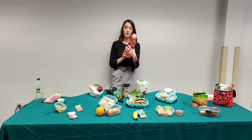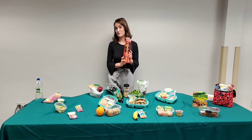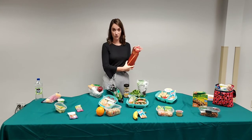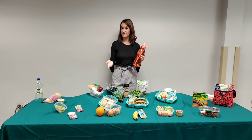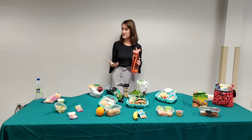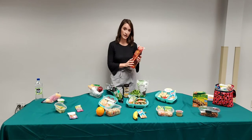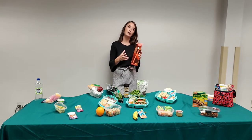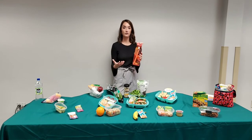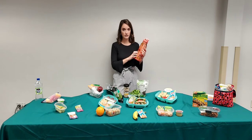I love having one of these big bottles where it has the ounces listed so you know exactly what you're getting. It's also easy when it has a straw. So we tend to drink more, believe it or not, when we have a straw because it's more accessible for us. And you also tend to take bigger gulps. So having a straw does help get that water in. It also prevents you from feeling like you're hungry all the time. Sometimes when we think we're hungry, we're really just dehydrated. So it's important to keep that up.